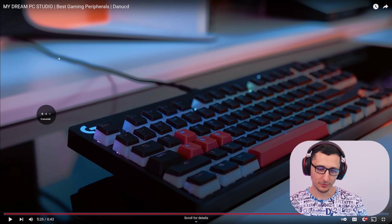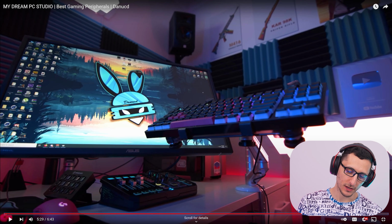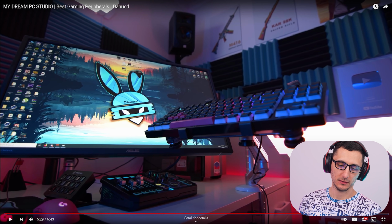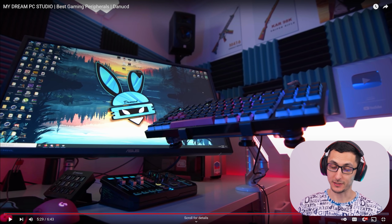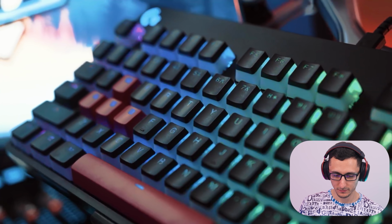Did you see that? The keyboard is on a monitor arm. That's so dope. I'm guessing she's running dual systems, so then she can easily power up OBS or something and then just slap it away and use her main keyboard on the desk. That's very interesting. I've never seen that before.